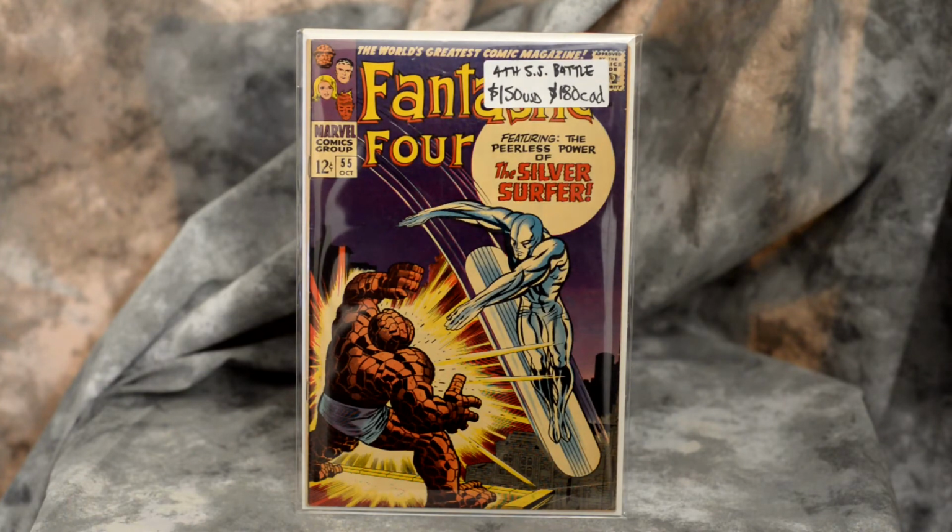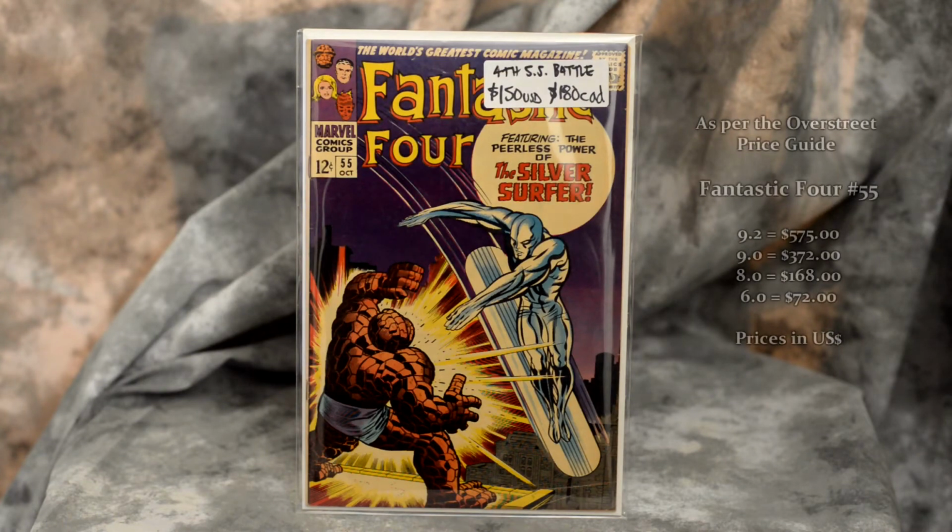Since November 2019, values have been on the rise. For instance, a graded 9.0 copy sold for $300 US, basically having been in the $250 range for years. Now, the 49th Overstreet price breaks for this book are $72, $168, $372, and $575 US in the 6.0, 8.0, 9.0, and 9.2 grade splits.